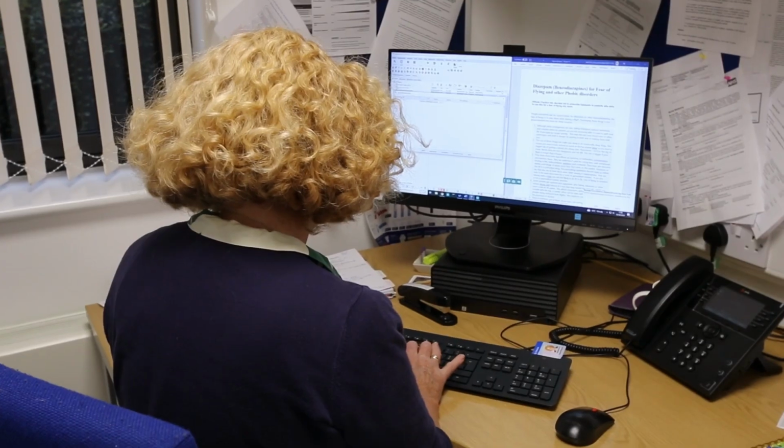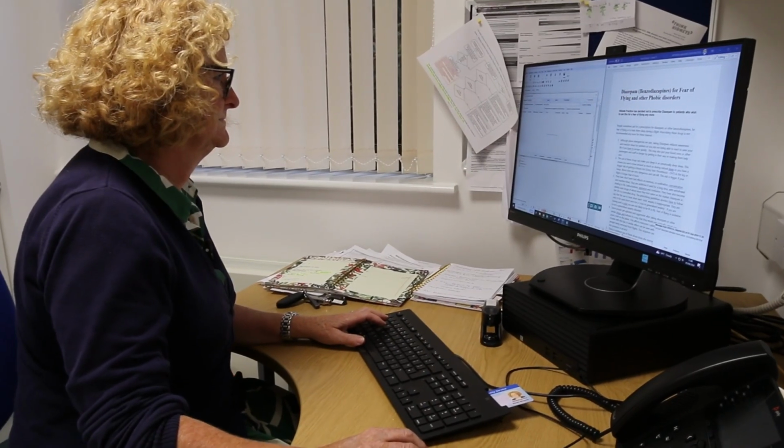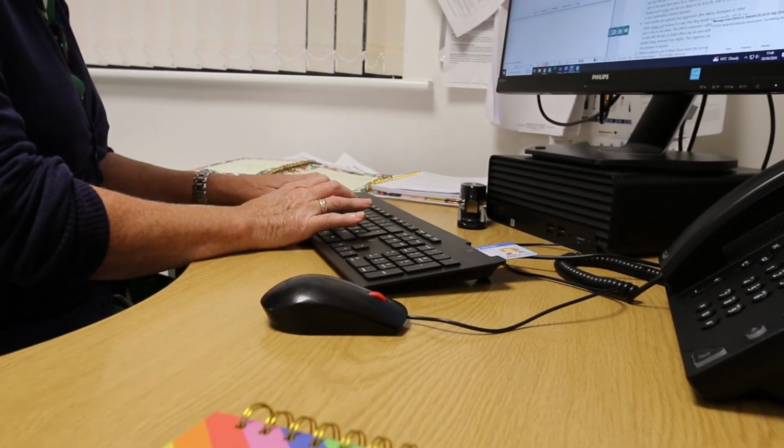As a pharmacist that's worked in community pharmacy, I could see the benefits of encouraging this relationship with the local pharmacies and getting that to work, and how it would benefit all of us professionally to encourage the service.